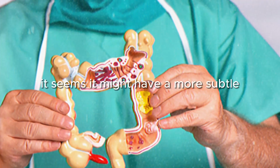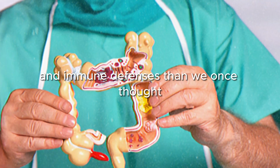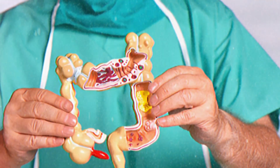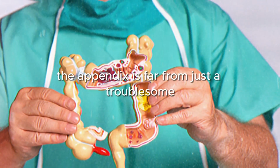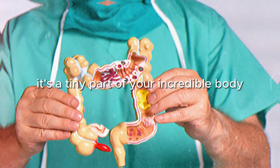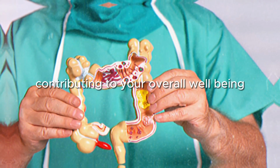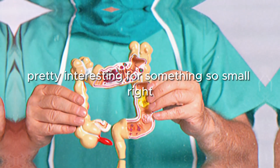It seems it might have a more subtle, supportive role in maintaining our gut health and immune defenses than we once thought. So, while we're still learning all its secrets, the appendix is far from just a troublesome little pouch. It's a tiny part of your incredible body that might be quietly contributing to your overall well-being. Pretty interesting for something so small, right?